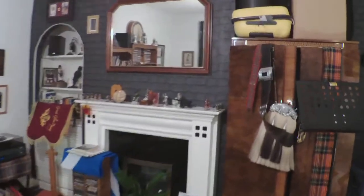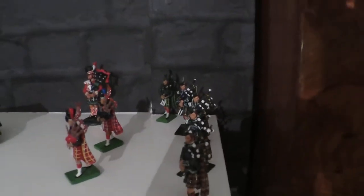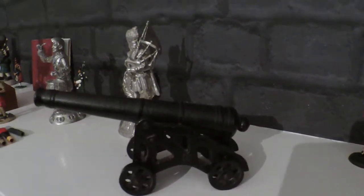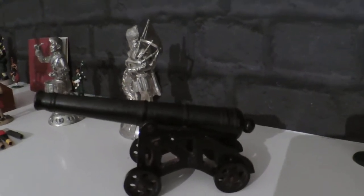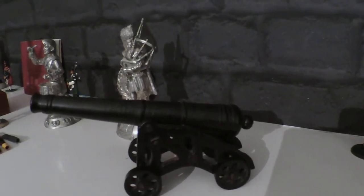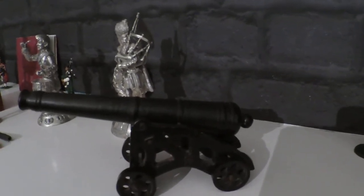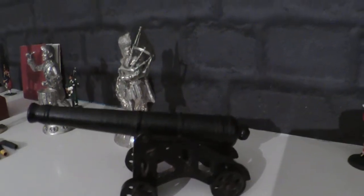Moving over here, this is actually worth having a wee look at. I collect little miniature die-cast pipers. Not very expensive ones, they're only about £3 each or so. Moving along here, I got this last week, I'm really happy with it. It's a replica Carronade, Caron made, the main things, the real things were made by the Carron Iron Works and were exported all over the world. This replica, we believe, is actually made in the Carron Iron Works as well. Moving along.